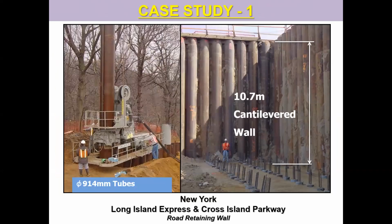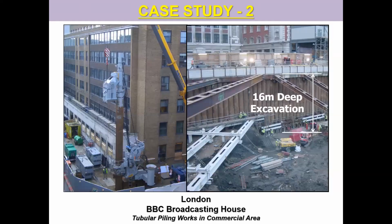Some case studies. This sample relates to New York City, Long Island Express and Cross Island Parkway construction, where a road retaining wall was designed and constructed using the pressing method. Another case study relates to London, construction of BBC Broadcasting House, where tubular piling works were produced in a commercial area.